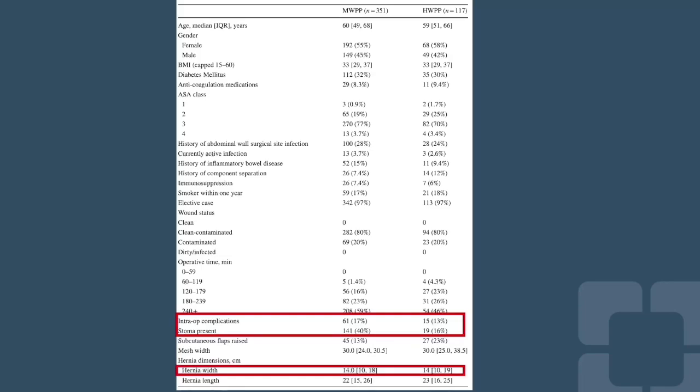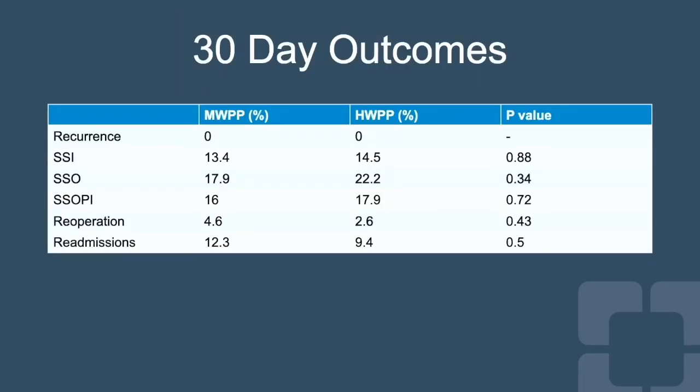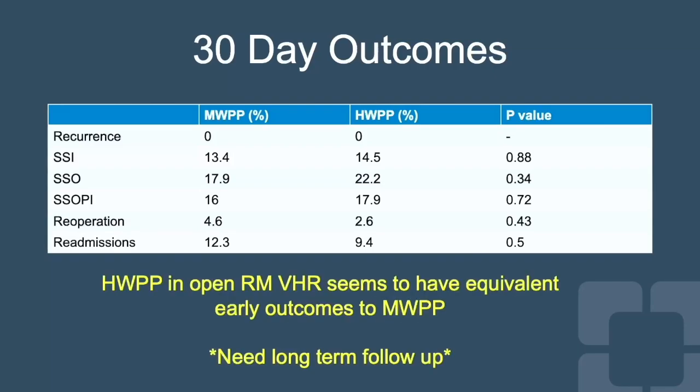So what did we find the difference? Anybody want to guess? No difference. 30-day outcomes, we had nobody recur. SSI rate was exactly the same. SSOs, SSOPIs, reoperations, and readmissions were absolutely no different. So that led us to conclude that heavyweight mesh in open retromuscular hernia repairs seems to be relatively equivalent to the outcomes of medium-weight polypropylene.